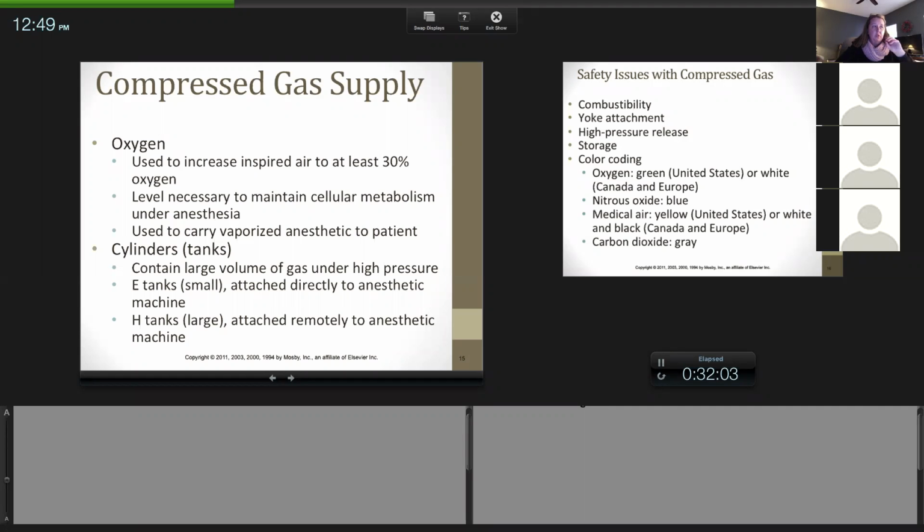And one thing to understand too is that if you're using an H tank, well, E tanks, anytime you're storing any type of pressurized gas, they have to be chained, or in a rack. The H tanks are typically bolted and chained to the wall, because if they fall over, they can turn into a missile. So it's a major OSHA violation. You never want to set an oxygen tank just sitting in the middle of a room, because if it falls over, it can be bad. So that's a big no-no.